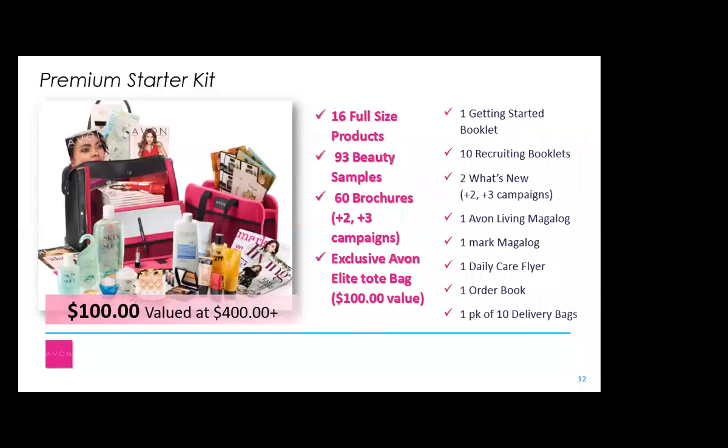So no longer are our new representatives going to be throwing those Walmart bags into their car full of Avon products. They're going to look nice and sleek and professional, and the brand is really going to be shining. So I think that's great as well. So that's going to be in the $50 kit.